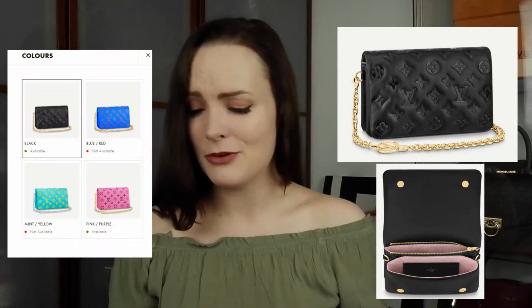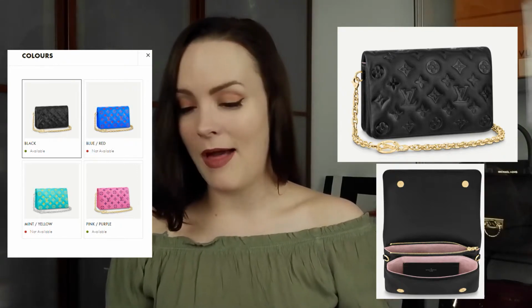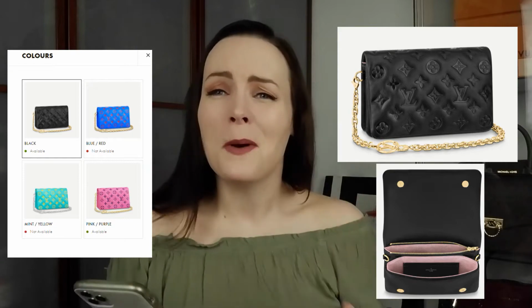It's got 2 different pockets, one with a zip and one without. I would like a black one personally because the other colours don't do it for me. The blue and the teal and the pink is just too much. It's too garish, I guess. If you have the style for it, if you wear that kind of colours, I think they're fantastic. But for me, it's definitely the black with the gold.